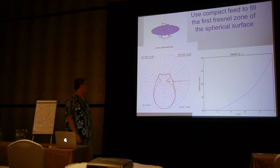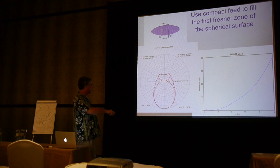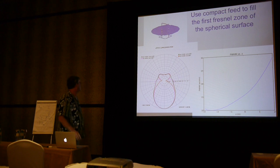We use some tricks here. We filled the first Fresnel zone of the sphere with the beam of our telescope, and then we dialed the position of the feed off of the geometric focus to optimize the phase errors of the first Fresnel zone. Maybe that's too much technical detail for the non-experimentalists. But it works pretty well. We think we're going to get a 10 arc minute beam. We'll see when we actually measure it. But a 10 arc minute beam and thousands of hours a year, that's kind of exciting.